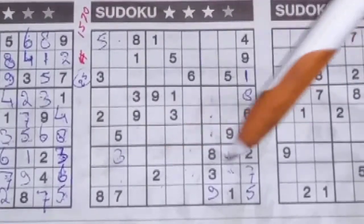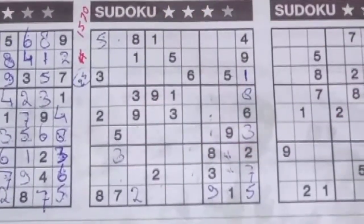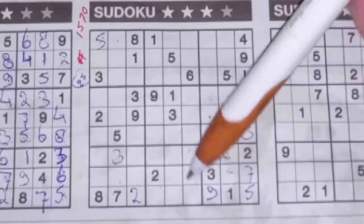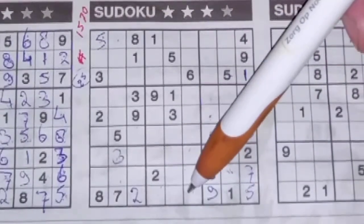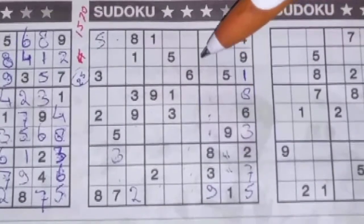2 in this row, 2 in the row below. So in the last row, the only place for the 2 should be there. These 3 missing numbers in the last row are the numbers 6, 4, and 3. I cannot fill this yet. Need to wait.